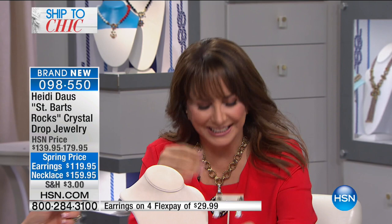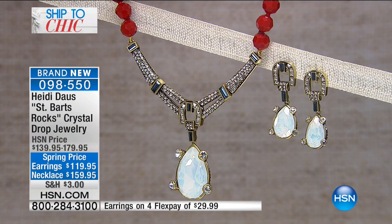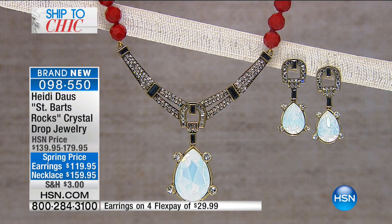Gorgeous. Look at these earrings. It's just so dressy. Beautiful. And look at that red by your face. Isn't that great looking? Isn't that an elevated, elegant look that really speaks to the finery of St. Bart's and those great looking gals? The Royals. Yeah, the Royals.